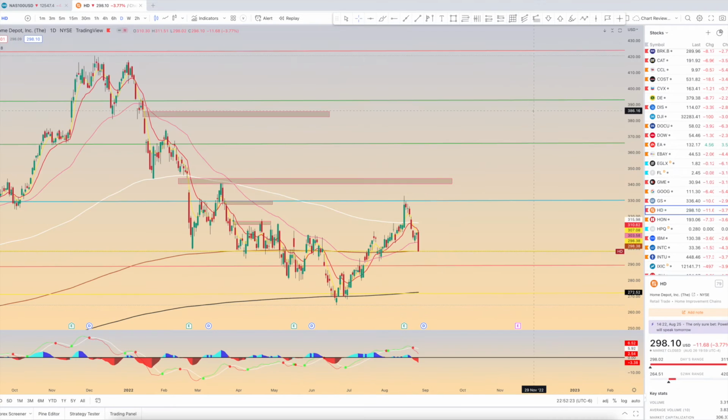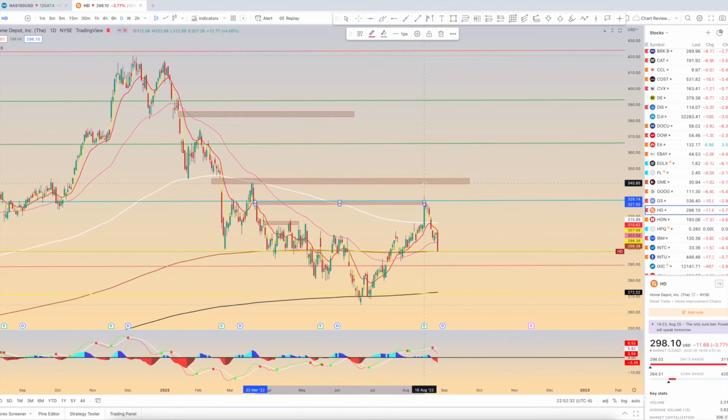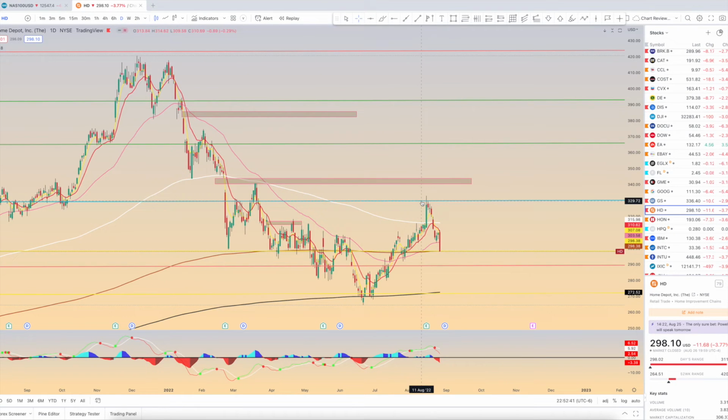Home Depot, another one of these. It filled this gap here, but it didn't fill up the one at 341, 343. I was thinking it would have made it to at least that point before the reversal happened, but it did not. And you see right at the aqua, it's kind of the perfect position for it to close off. And look where it closed the week off, that final trading day on Friday, right at the yellow line.